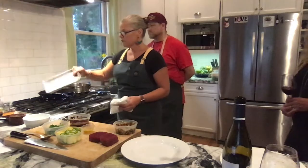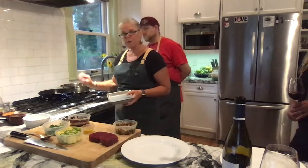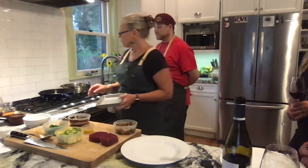I have a little tray off to the side here. After I toast these nice and get them brown on both sides, I'll put this in the oven. The oven's still at 375, so it's going to be just fine.